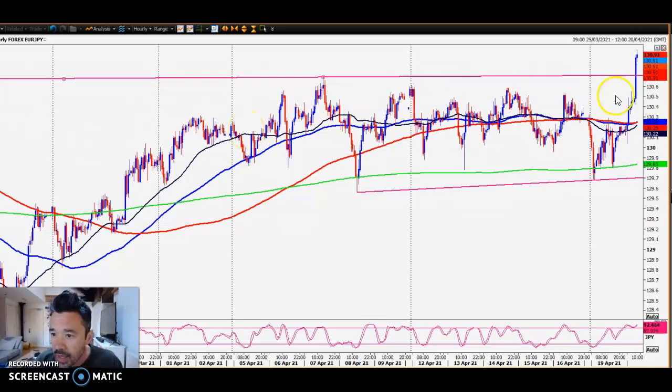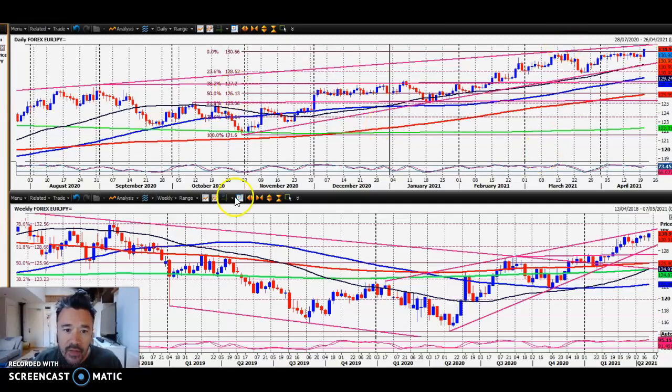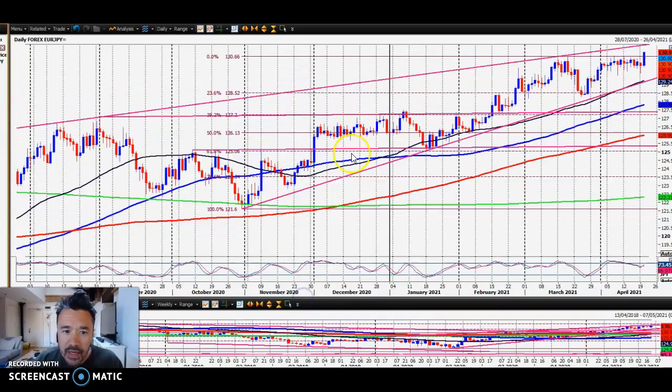We're already in a bull trend anyway, so this is just one massive consolidation phase, and we should now take off. On the daily chart at the top there, you can see we've been moving higher since at least October. We're in a multi-month bull trend. I've left that fib on there at 130.66, which shows where the previous highs were. We're now pushing up above 130.90.